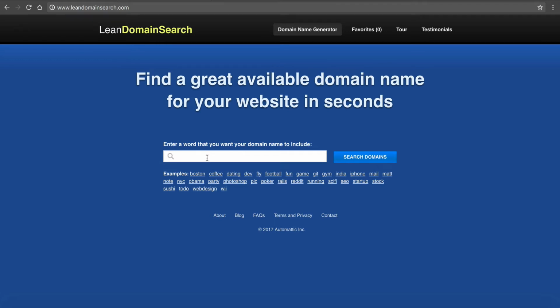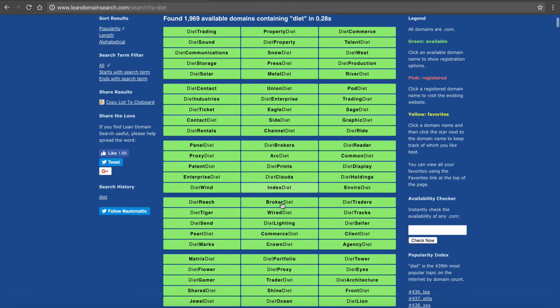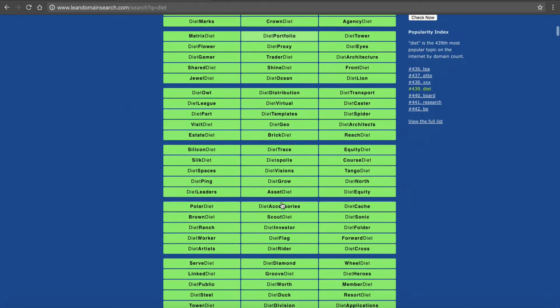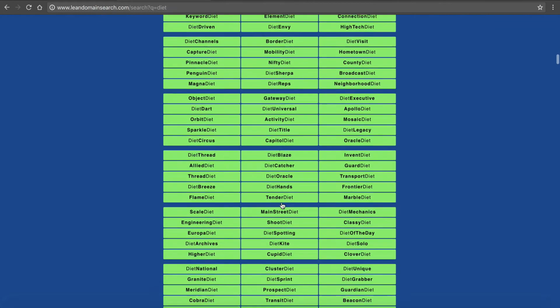So let's just type in diet and see what happens. Now, of course, diet's more competitive, but you can see this is going to give you 1,969 domains containing the word diet in them. So you can go through here and just look like Index Diet, Broker Diet, Wire Diet. So you can see this will help you kind of brainstorm names. I know if you're like me, sometimes it can be kind of exhausting trying to think of a new name, a new .com to register. And so what a better way than to use this site here, and you can get some ideas.